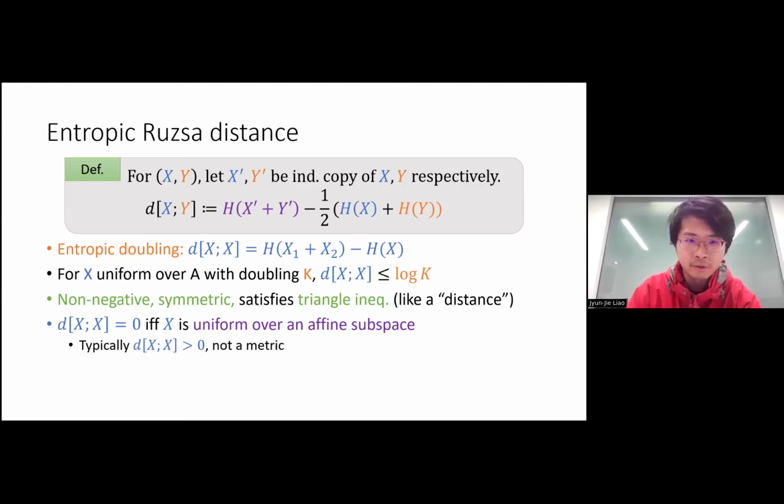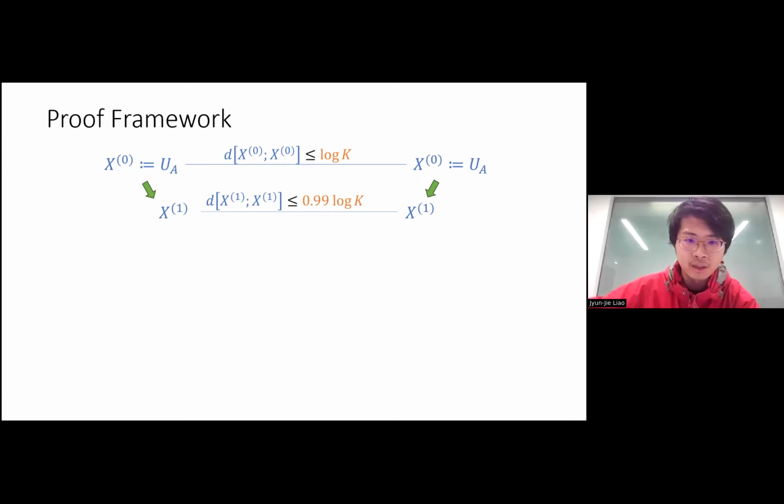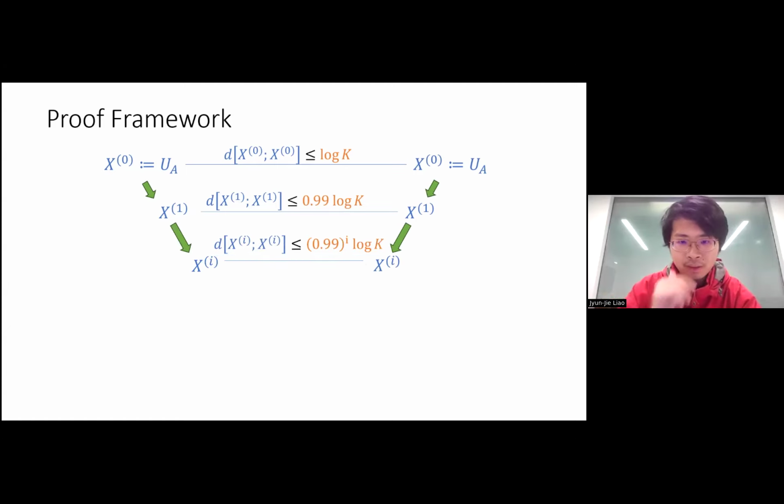And with this notion of entropic Ruzsa distance, the high-level proof works as follows. At the beginning, we start with the distribution x0, which is the uniform distribution over the set A that we start with. Then the entropic Ruzsa distance between x0 and itself is at most log k. The next step is we want to apply some natural operation to get x1, and the entropic doubling of x1 should become something like 0.99 times log k. We'll apply this operation for more steps and reduce the entropic doubling to 0.99 to the i times log k. Eventually we will converge to something that has entropic doubling 0, and this is exactly a uniform distribution over some subspace V.